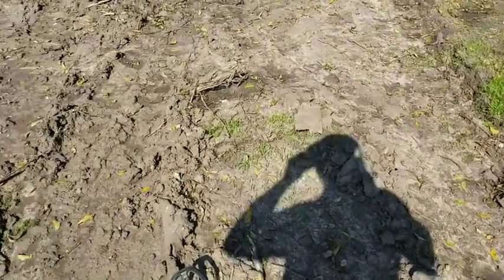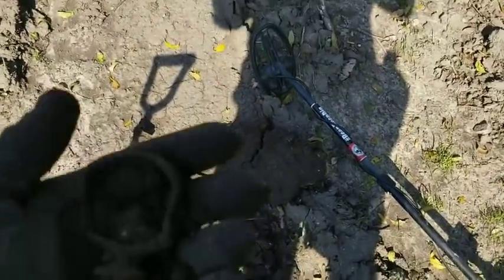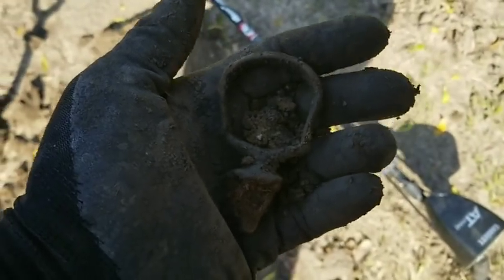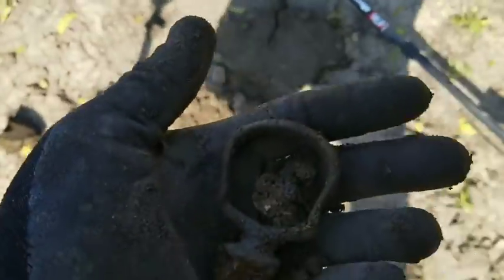Another good signal, really good hitting signal actually. Kind of dig around a little bit to find it. Popped that out. These shadows are really messing with me. I can't see if y'all can see that good. If it's better right here or right here.